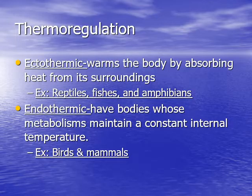Endothermic animals include things like birds and mammals, like us. So endotherms do have the ability to control their body temperature. They have bodies whose metabolism maintains a constant internal temperature. This is why when we go outside in the winter time, if you just went outside with a t-shirt and shorts on, you wouldn't immediately freeze to death if it was like 30 degrees outside. Your body would keep you warm for a while. Your body has like an internal furnace. Your metabolism's high enough that it helps to keep that body temperature high.